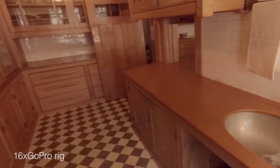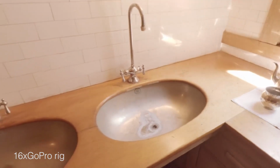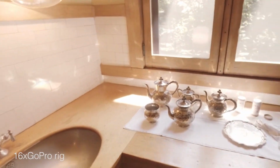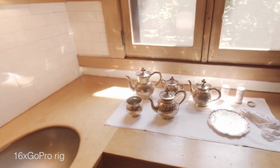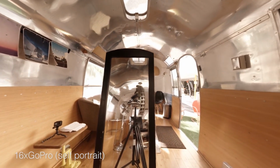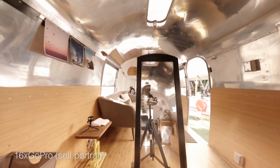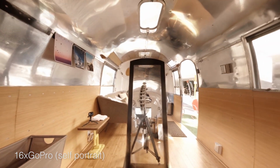And this scene in the Gamble House in Pasadena shows dull reflections in the sink, sharp reflections on the tiled wall, and specular highlights on the facets of the tea set. Even this scene inside an Airstream trailer, showing reflections of the moving camera rig and complex reflections throughout the aluminum cabin, produces believable and immersive results.